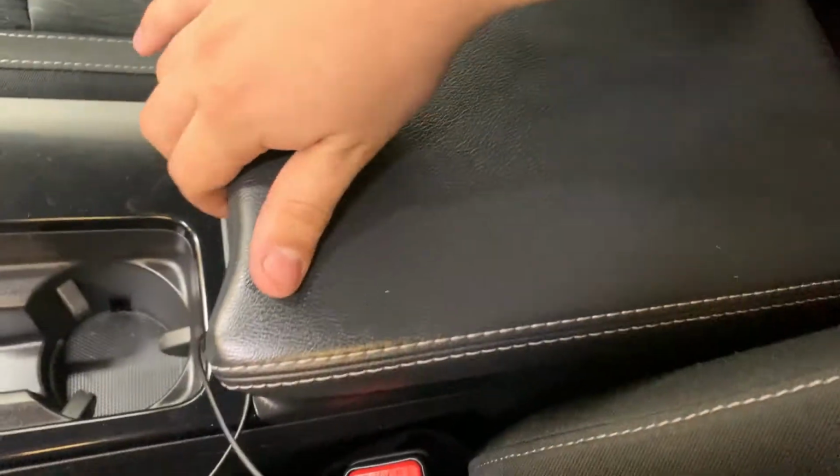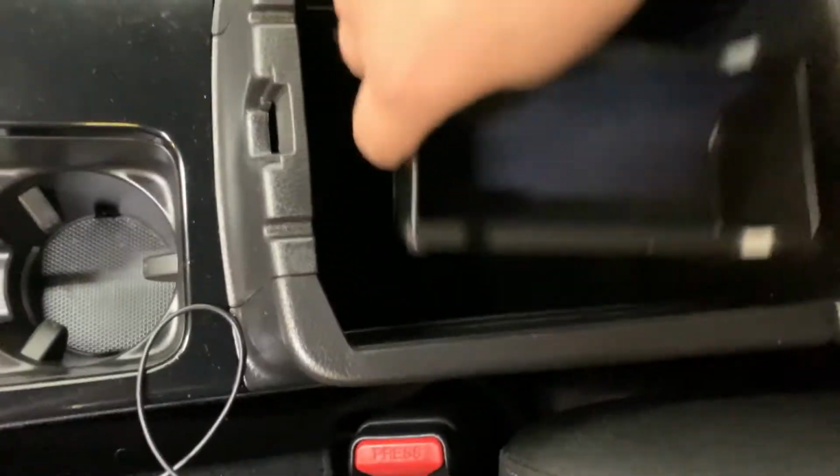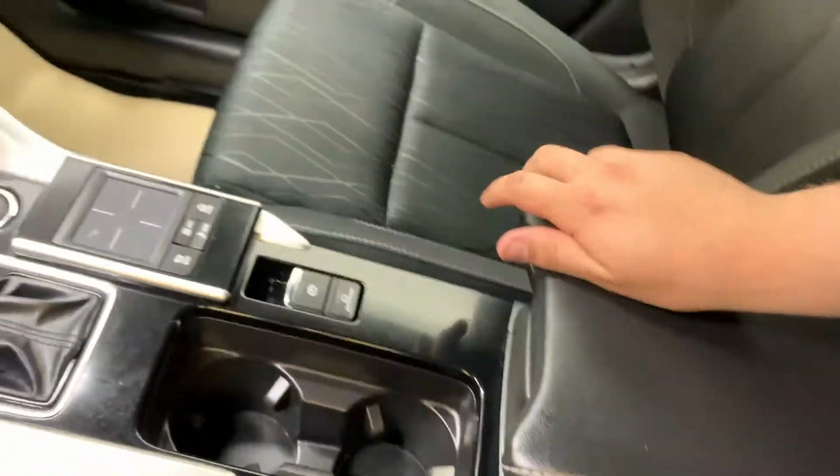2 cup holders on the driver's side. Nice big armrest in the middle. We have a removable storage tray here and plenty of storage all throughout. And you can hook this tray on either side as you see fit.